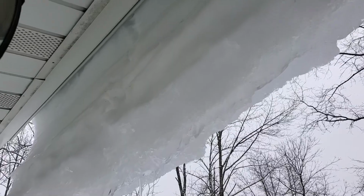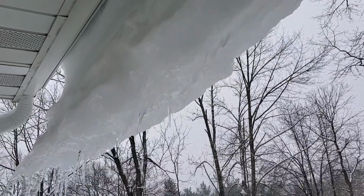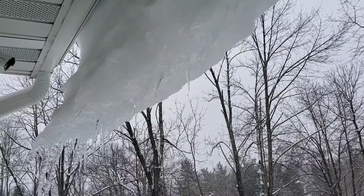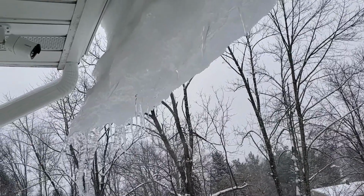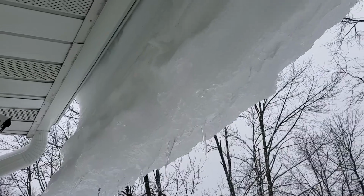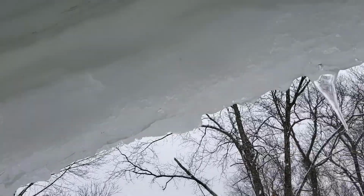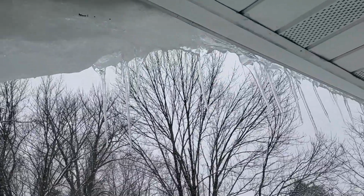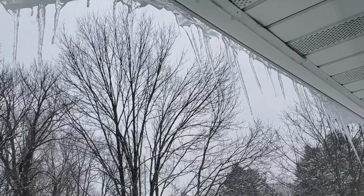But it is beautiful. Well, in my view, I see things differently. Gonna have to go over the door. There's a big icicle here, and it's hanging all the way down. There's icicles all around.